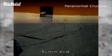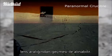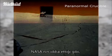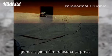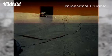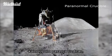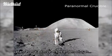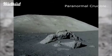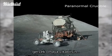A picture can only be formed by a conventional light image passing through a lens aperture. The sun striking the film magazine, as NASA claims, cannot create a defined picture, especially a wall with an open door. It would appear that there is a fifth column working within the NASA administration. Patriotic men and women, who are slowly leaking images like this into the public domain, so that the truth can be exposed.